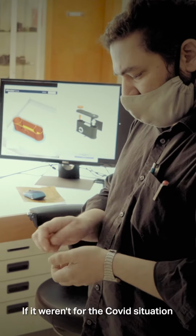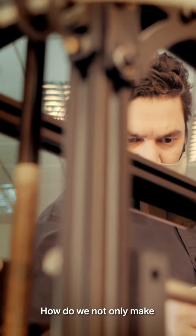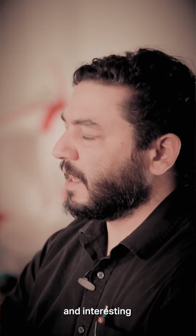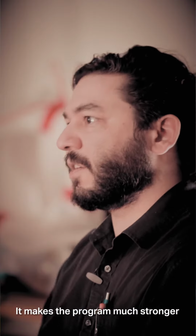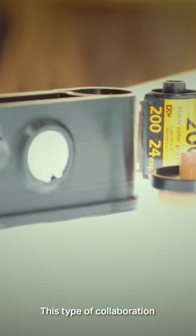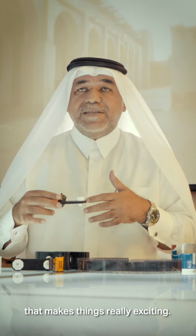If it weren't for the COVID situation, it's unlikely we would be diving into a project like this. How do we not only make the best of the situation, but how do we do something new and interesting, beneficial to our students, that we haven't done before? It makes the program much stronger, it makes the syllabus much stronger, gets people excited. So this type of collaboration between students, the Fab Lab, the faculty, that makes things really exciting.